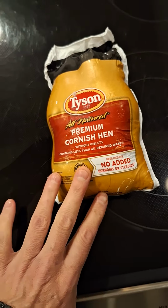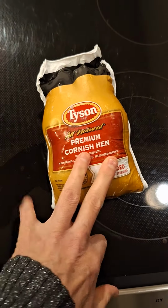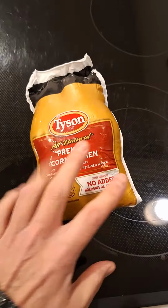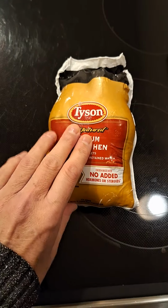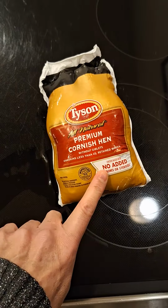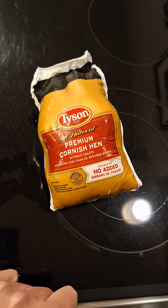Okay, so tonight it is a recipe from my father's home. My father is Cornish, and you can see here, Cornish. Cornish means it's from Cornwall, England, which is where my dad is from. And so these little guys originate from Cornwall, England, and they're delicious. If you have not tried them, I highly recommend them.